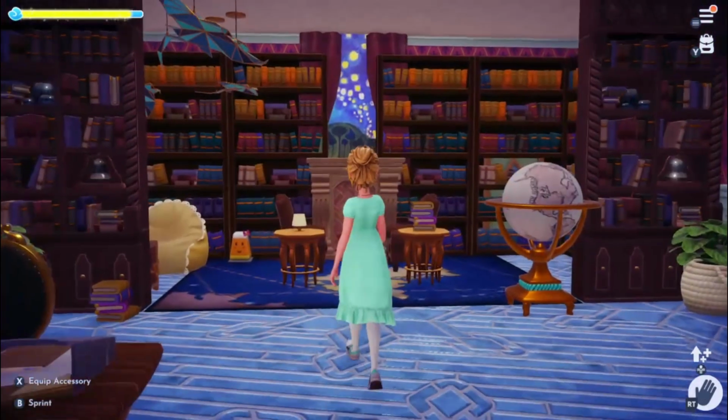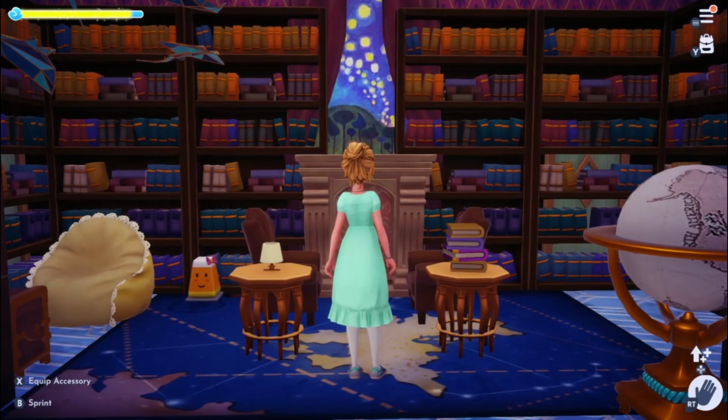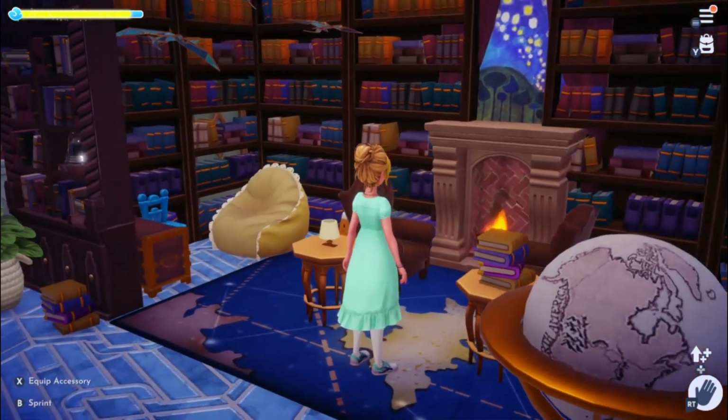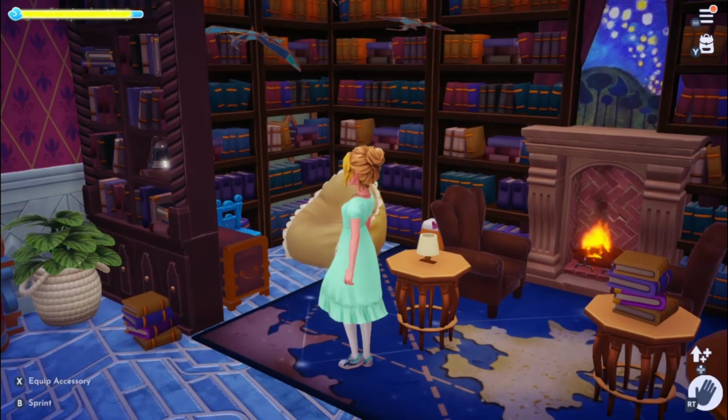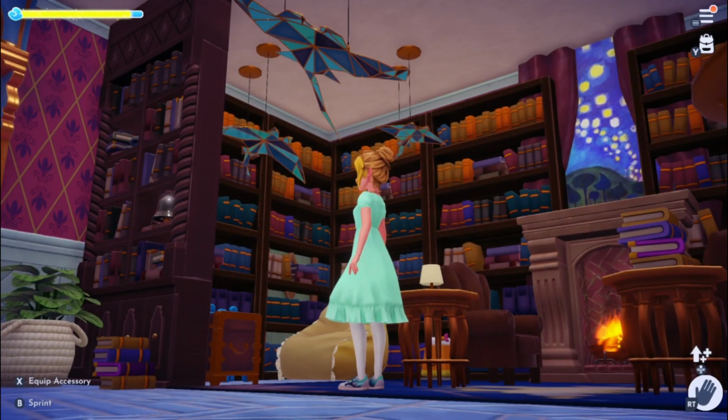Okay, so that's it. So now we'll do a little tour. I liked the little fireplace area, putting the little chairs there and books. I can just imagine sitting there on a wintry day.